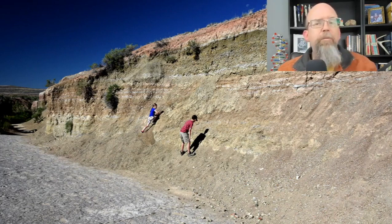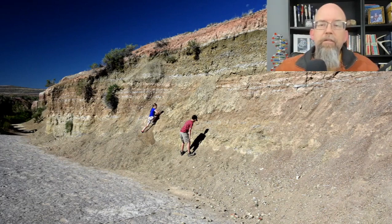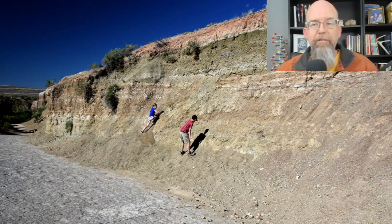And so how do we explain that? How is that explained? And flood geology has one explanation. And flood geology is the idea that the whole world was covered by a flood 4,350 years ago. And all these layers of rock, including all the layers that you see before you right here that my kids are examining, would have been all laid down pretty much all at the same time.